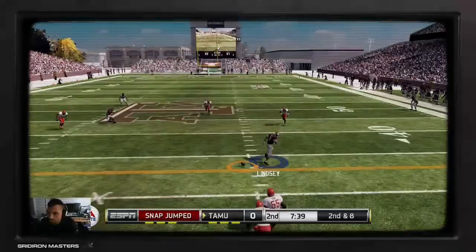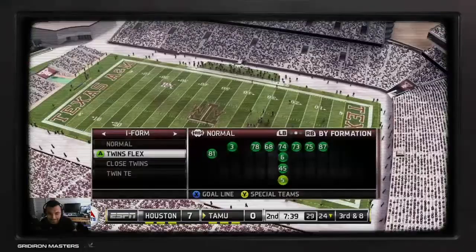I'm not so sure he made the best decision that time. That was a pretty tight area he was trying to throw that one into.